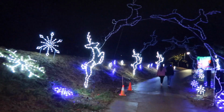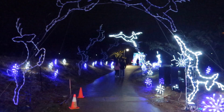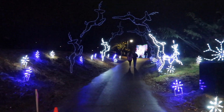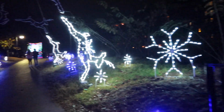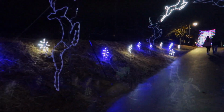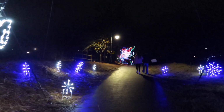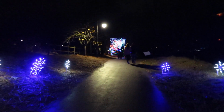So this is pretty cool right here. We have some reindeer leaping across the trail. It's a pretty cool effect. Got some snowflakes on each side. Very nicely done. Wow. You see what I see up ahead? What kind of psychedelic craziness is that?